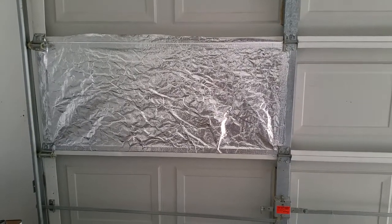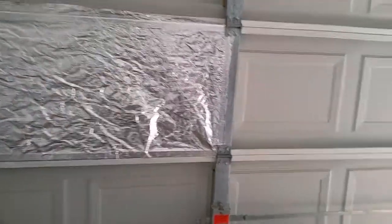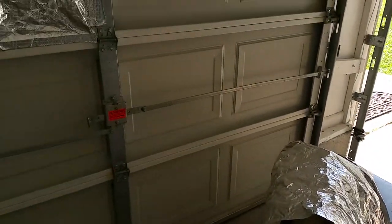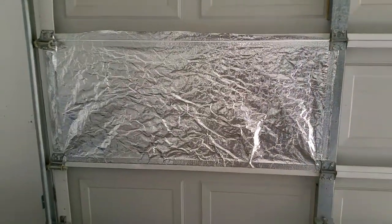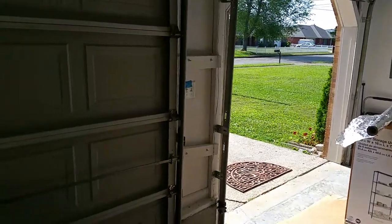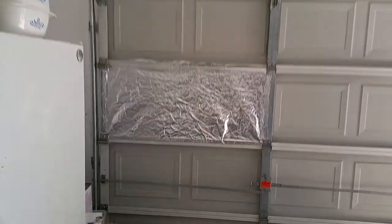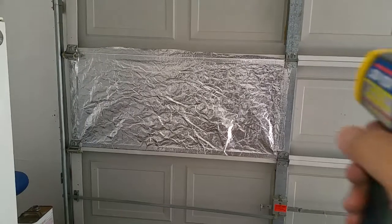Once again, trying out some foil reflective thermal insulation stuff, and it is remarkable. I am just sold on this stuff. I really should be a salesperson for it. Did a little piece. You can tell we got the morning sun at Mom's house. She's got a freezer right here in front of the garage door. Then the one section you're looking at, freezer here, you're looking at like a 30-degree difference.